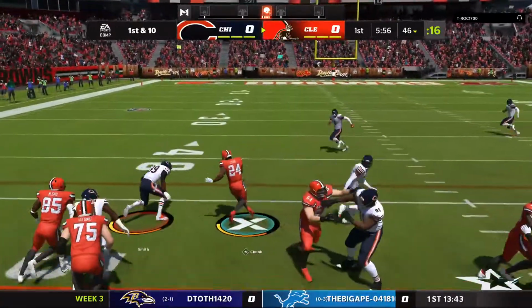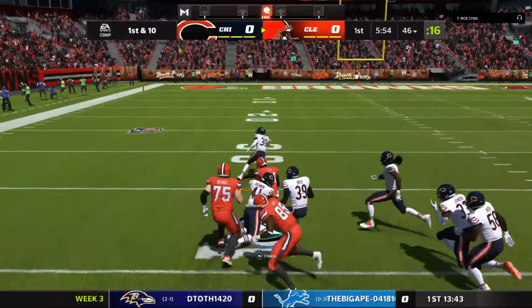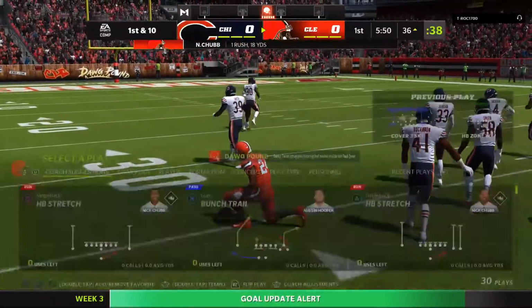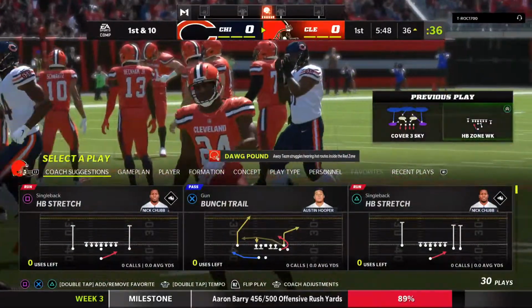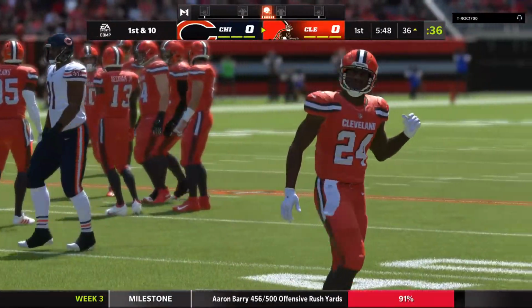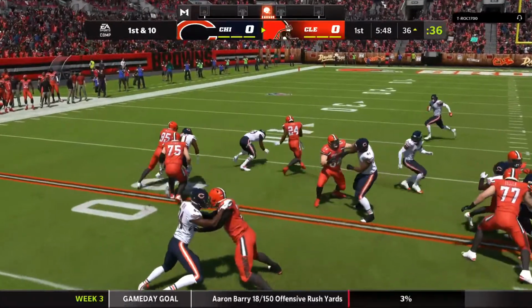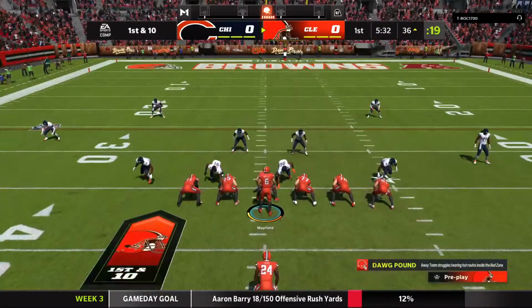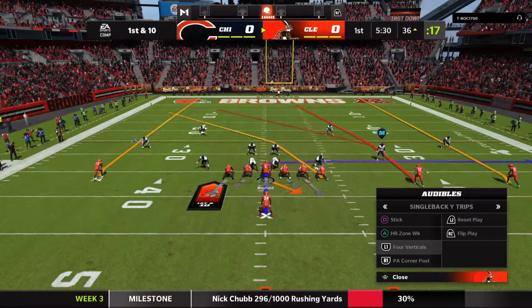A first carry now for Nick Chubb. Chubb will have the first down and much more. And finally down at the 36-yard line. Add this game to the last one, and they moved the ball over 50 yards in 2 plays. So into Bear territory now. This is 1st and 10 at the 36.